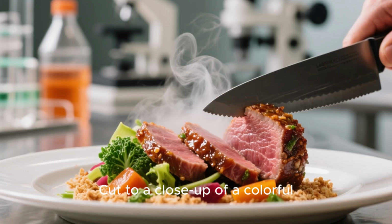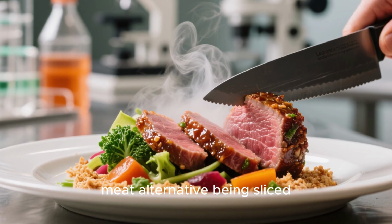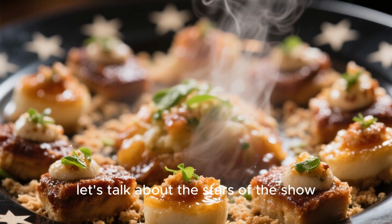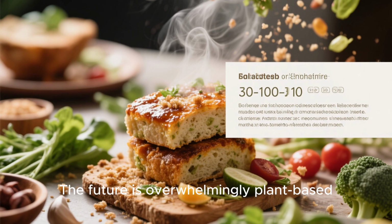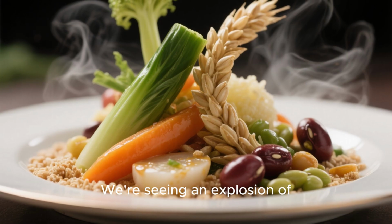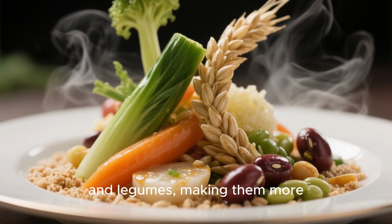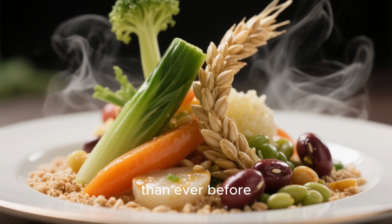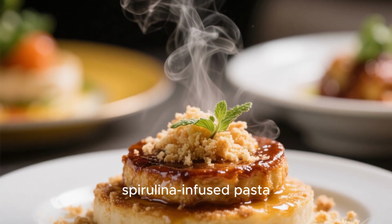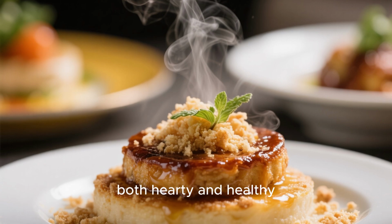Cut to a close-up of a colorful plant-based dish, then to a lab-grown meat alternative being sliced. First, let's talk about the stars of the show, the food itself. The future is overwhelmingly plant-based, and for good reason. We're seeing an explosion of creativity with vegetables, grains, and legumes, making them more delicious and satisfying than ever before. Think vibrant beet carpaccio, spirulina-infused pasta, and protein-packed lentil steaks that are both hearty and healthy.